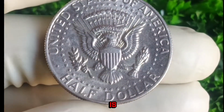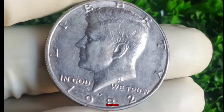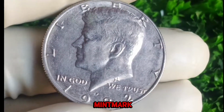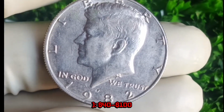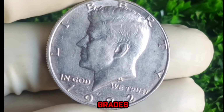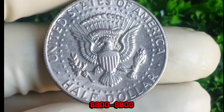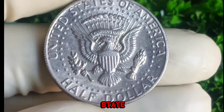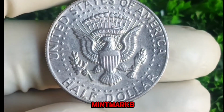So, how much is the 1882 half dollar worth today? Like all coins, it depends on condition, mint mark, and rarity. Worn examples, in good to fine condition, bring $40 to $100. Higher grades, extremely fine to about uncirculated, bring $200 to $600. Mint state uncirculated coins bring thousands of dollars, especially for rarer mint marks.